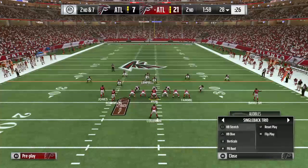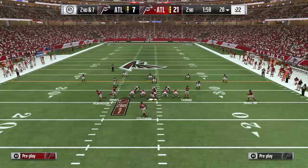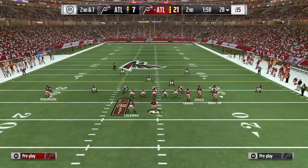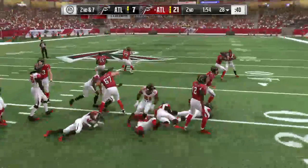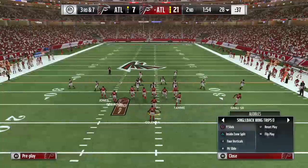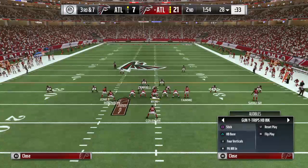I think pressure is always the first way to go. You love pressure. I love it. We'll see if they dial it up this drive. They'll run it now out of the gun. It's a gain of a yard, and it takes us to the two-minute warning. Now the Falcons going to use another timeout. So that means they're down to one remaining here as we head toward halftime.